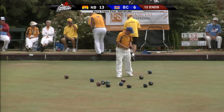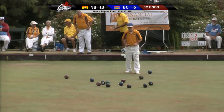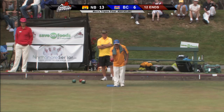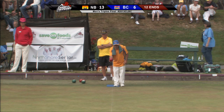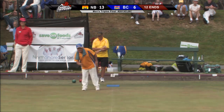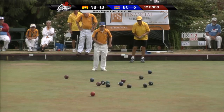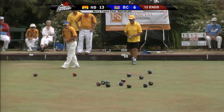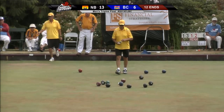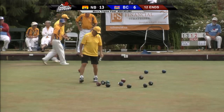A shot like that to him is just like, you know, we use the term, take candy away from a baby. The baby doesn't even know what happened. The candy is gone. Ducks in a barrel. So next thing, the pressure is on her man. Her man's coming, playing running shots, which is very, very difficult. He needs to score. He's down 7 shots. Right now he's down 9 shots with 2 ends to go.